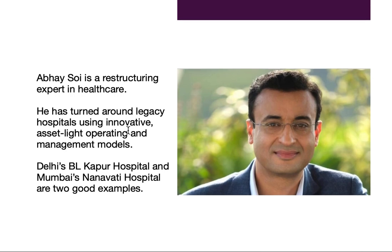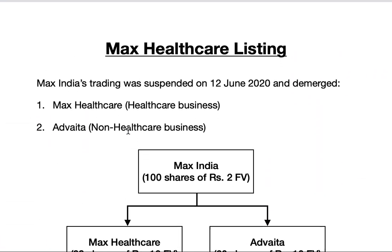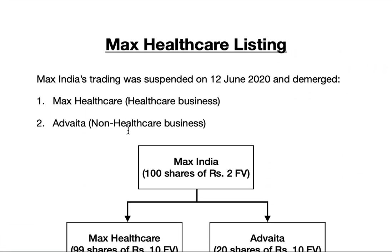From what I've read about him, I didn't read about Abhay Soi before, he can do wonders, if I look at what he has done with BL Kapoor Hospital and Nanavati hospitals. So again, my rating is buy, acquire Max Healthcare, and I'm sure it'll give you good returns in a time frame of 2 to 3 years, and in fact it is a good long term bet too.